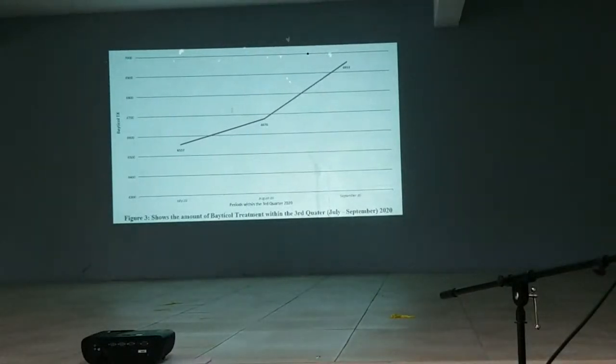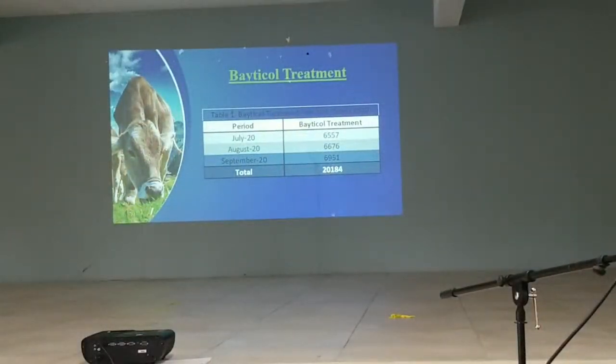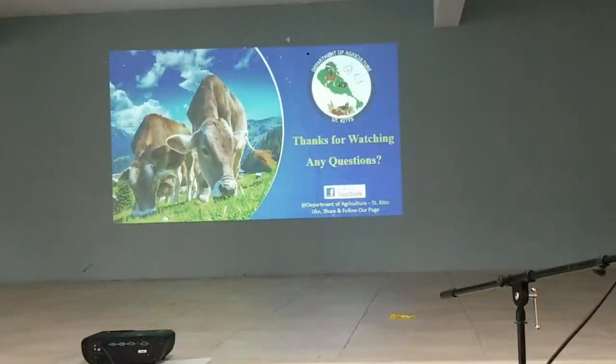Another reason is because we were just getting acquainted with a lot of those farmers and we had to increase. As time goes by, you increase your number of bait gun. So in September, which is just a couple of months ago, we have used 6,951 liters of BHW.